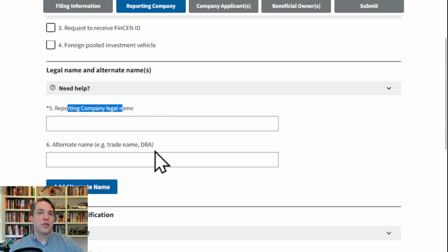Again, this follows along with a lot of what we saw in the proposed regulations. Going through things, I didn't really see anything in this form, either the PDF or the online version, that changed my mind or that looked really different from the regulations. And that's good. This is what we want. It should be, hopefully, pretty easy to get this done.